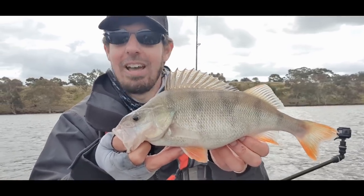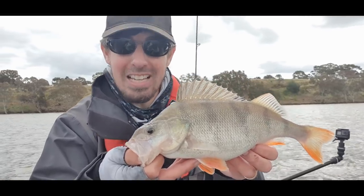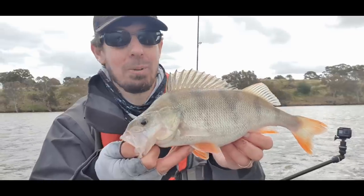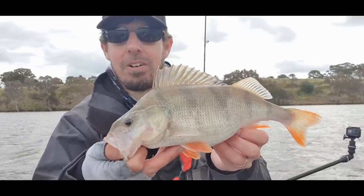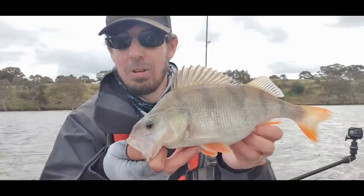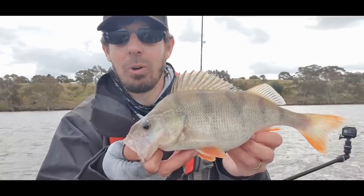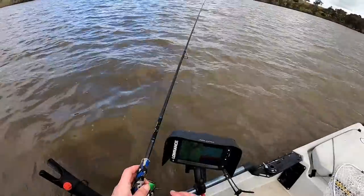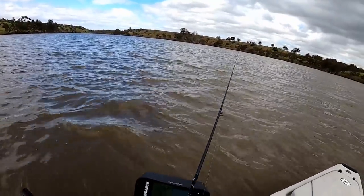And for me, I absolutely love redfin. I know they've got a bit of a bad reputation, but to me, a fish that tastes good and a fish that loves lure and soft plastics, well, you get a high rating in my books, and I am very, very happy with that. So that's three for the day, another decent size one. Let's see if we can add to that tally before we call it quits. Be nice to crack that 40 centimeter size today.